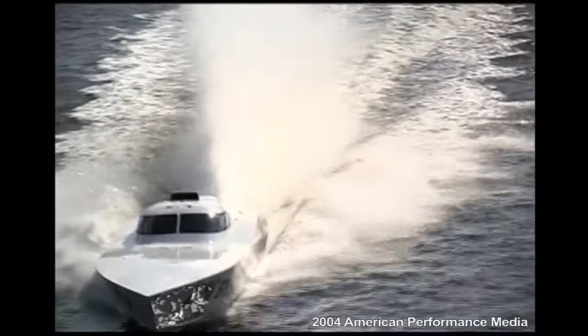177 one way, 166 the other, for 171 average. I've driven a lot of boats in my life. That is the most powerful, most awesome package I've ever been in my life. Mike Danova with Sterling Motors, Fountain Power Boats, that's an impressive combination of power. Even with the Herring propellers, it's just got so much left in the boat.